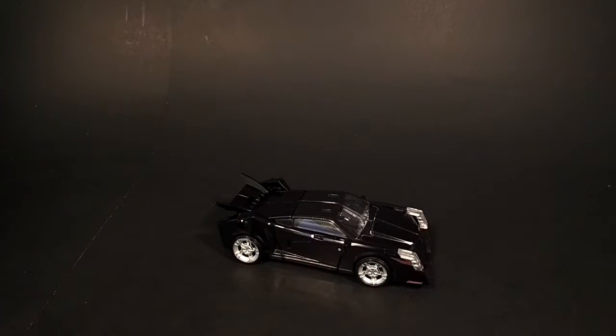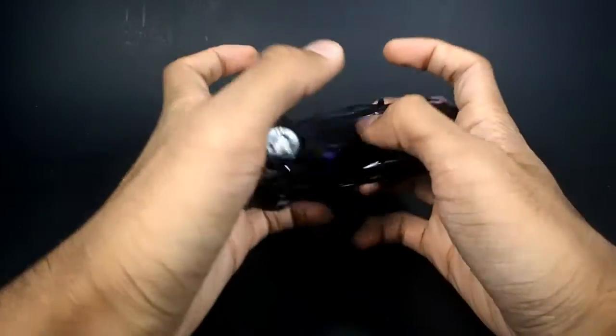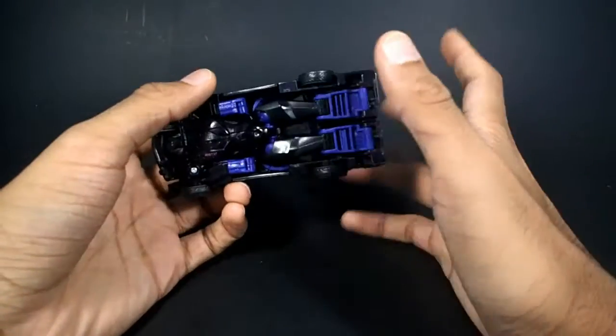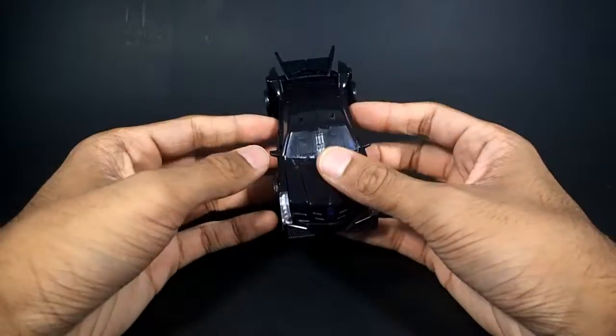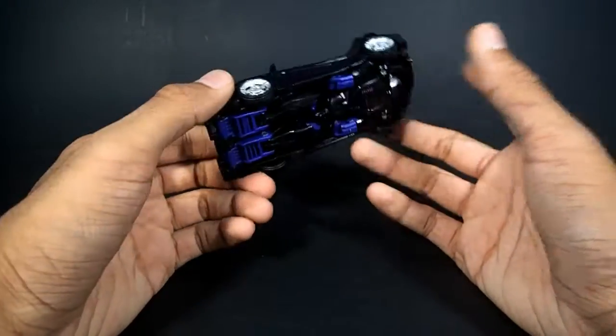So, this guy had some very loose joints because of that. And I know it's packaged in car mode, but it was so mangled that it was fixable. Everything has been fixed, and I did modify the arms to look more screen accurate. So yeah, let's get on to transformation.